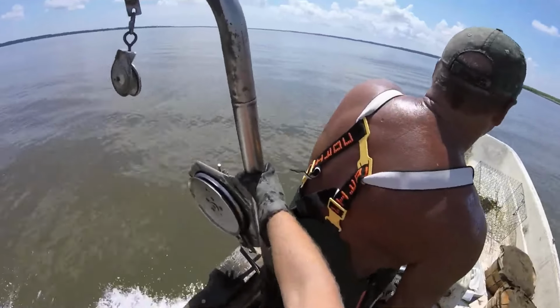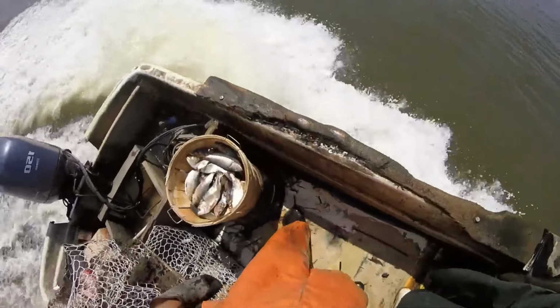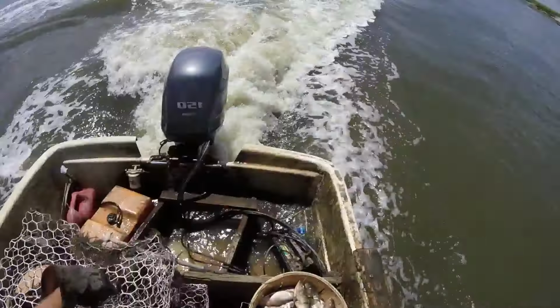Use fresh bait. Blue crabs are strongly attracted to the smell of fresh bait, especially fish and chicken. To increase your chances of catching a crab, make sure your bait is fresh and smells appealing.